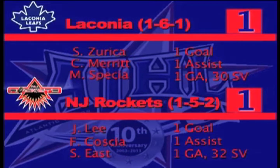Laconia Leafs and the New Jersey Rockets both struggling to find the win column, and they end up in a draw here. Spezia stopped 30 for the Leafs, East 32 for New Jersey. Zurikia and Lee were the lone goal scorers for each team.